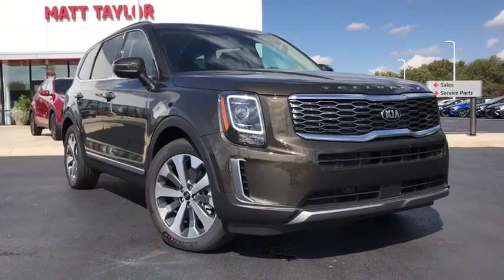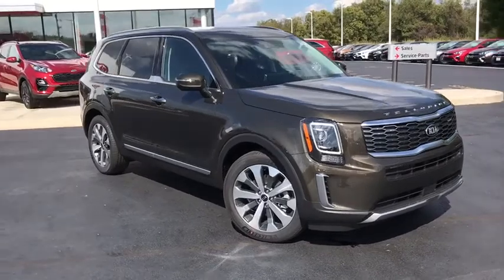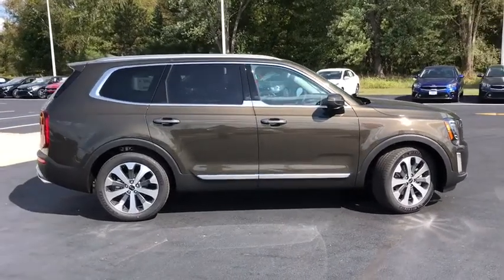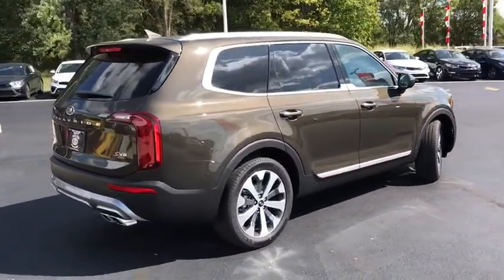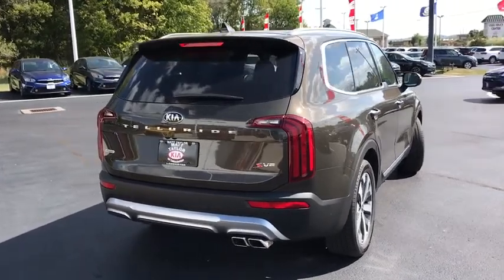We are pleased to show you the 2020 Kia Telluride. The Kia Telluride is an impressive SUV that boasts a striking exterior look, plenty of interior technology features, additional space for guests in the third row, and a powerful engine. There is no doubt that this is an SUV worth talking about. Here are some of this vehicle's great options.